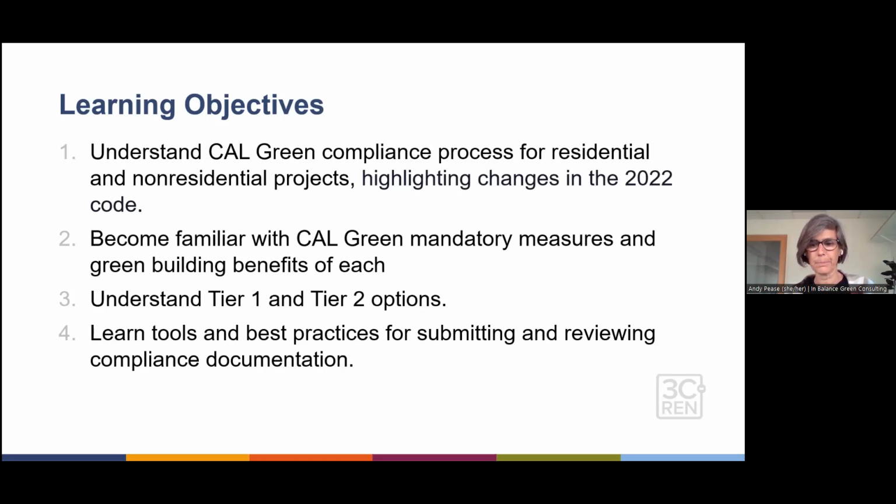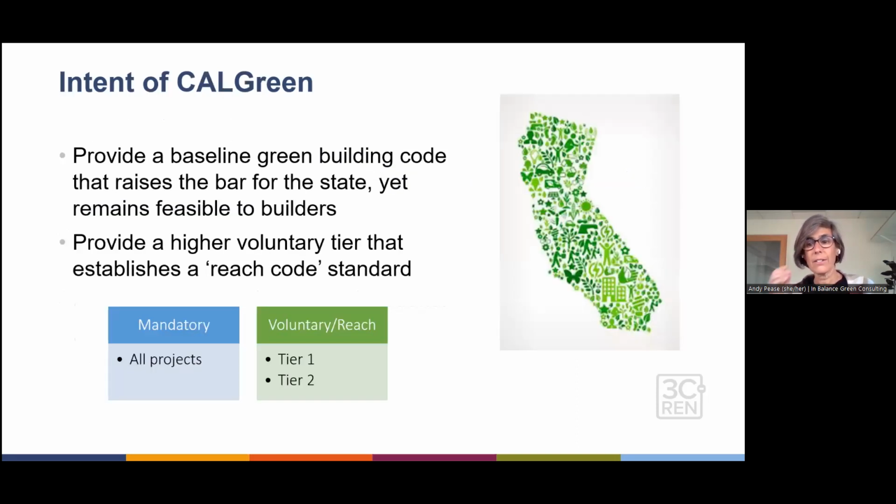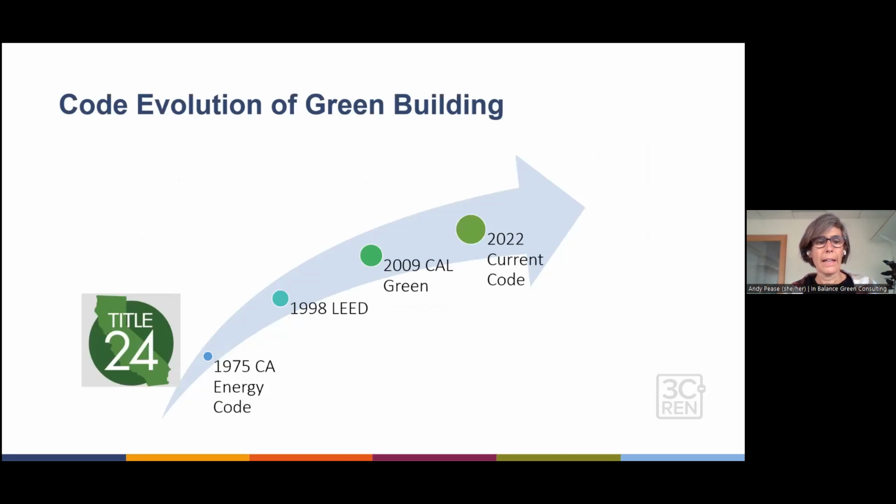The intent of CALGreen is a baseline for the building code that raises the bar for the state, but remains feasible to builders. So we're trying to make sure that everybody gets to this baseline level, and then if a jurisdiction or individuals want to go higher, then these optional tiers. But like I say, today we're really going to focus on the mandatory measures to make sure that we're all in compliance with that. And there's been an evolution as we've progressed.